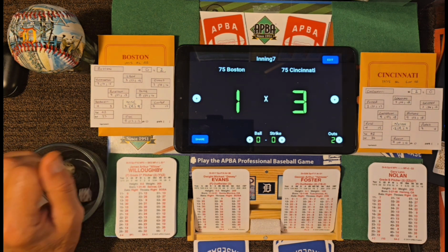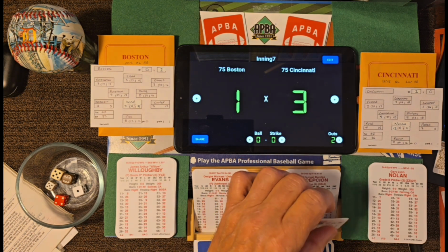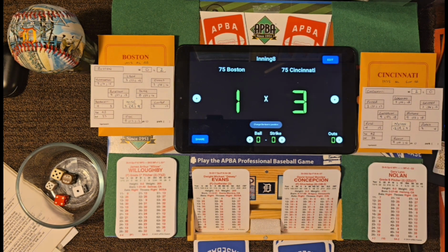George Foster, grade 15, 41, 24, ground ball, shortstop, second to short. Comes in, throws 1 pitch, and gets out of the inning. And we are going to the top of the 8th. Cincinnati leading 3-1. And Nolan's still looking strong out there.